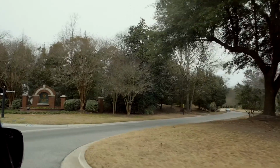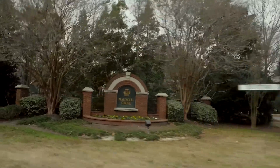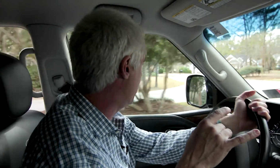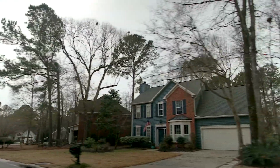All right, so directly across from the preserve is Magnolia Grove, and Magnolia Grove is, honestly, very similar to what we just drove through. These are on a little bit bigger lots in some cases, and some of these houses are going to have a little bit more tree coverage. Some of these have really nice backyards. I've sold some houses back here over the last couple of years that had phenomenal backyards.